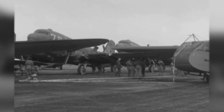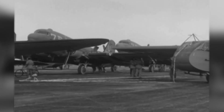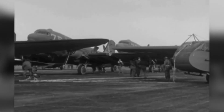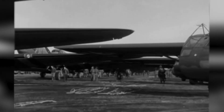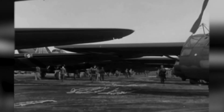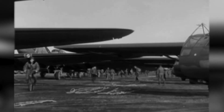One technique that had not yet been used in combat was the practice of a double tow, where each C-47 would tow two CG-4A gliders. This technique doubled the amount of men and equipment that could be flown into combat, which would be put to good effect in March 1945 during Operation Varsity.